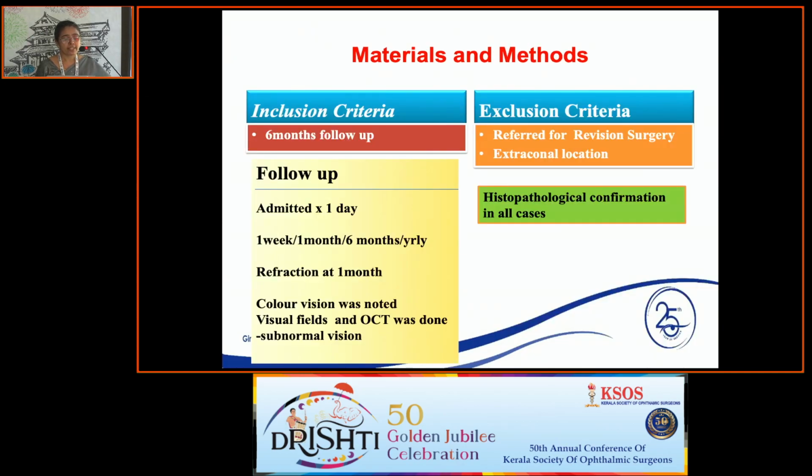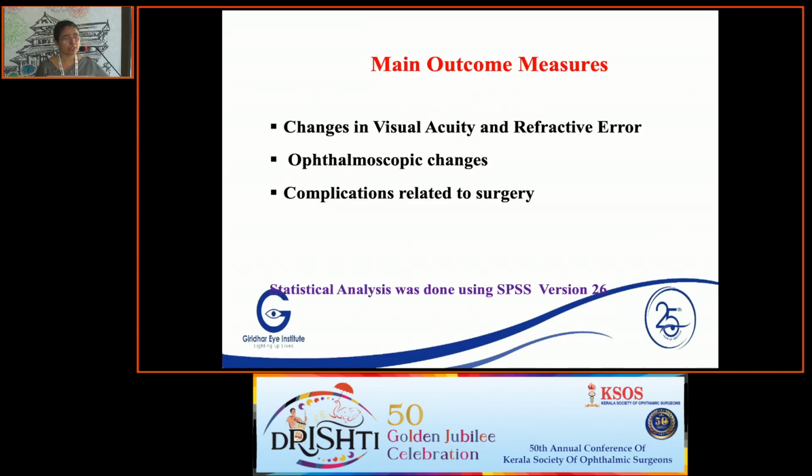All patients with a 6 months follow-up were included in the study, and those referred for revision surgery as well as extraconal location were excluded. Patient was admitted for 1 day, followed by discharge, and followed up at 1 week, 1 month, 6 months, and yearly thereafter. Refraction was done at 1 month. Histopathological confirmation was done in all the cases. The functional outcome was determined in terms of changes in visual acuity and refractive error, ophthalmoscopic changes, and complications related to surgery.